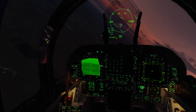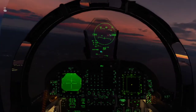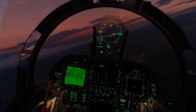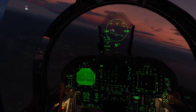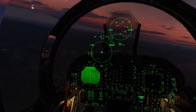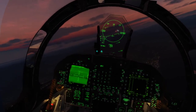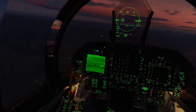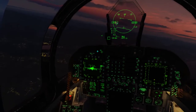Where the hell is he? Oh, there he is. Lock him. What do you mean you can't do that? He's right there. Just being a bitch again? Yep. Target ahead. No, that's not the right target. You literally have the TV viewer on there. There we go. Lock three. Capture. Where the hell did he go?